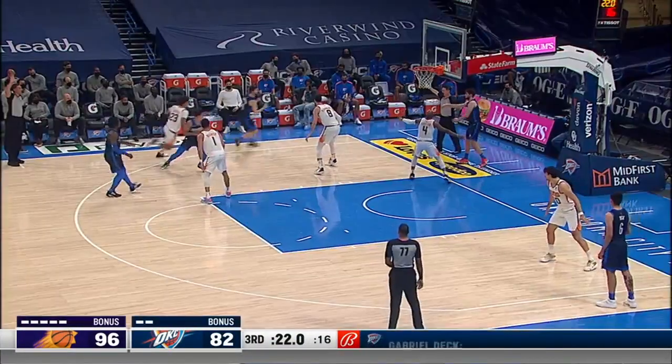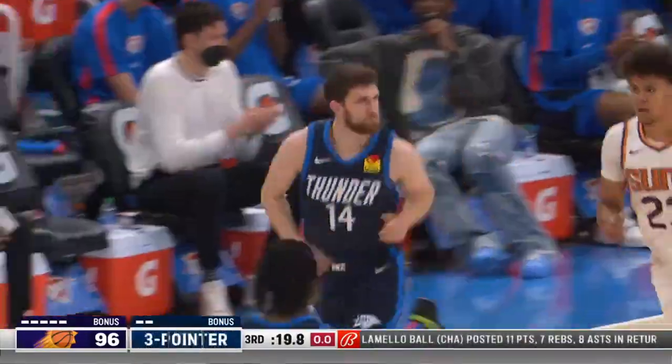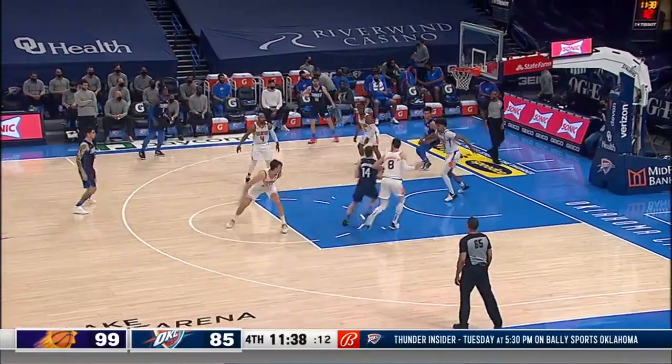That's a nice fluid shot there. Knowing that a defender could possibly block that shot, no problem. I'm going to make another one. Catch fire 3, Mykhailiuk off the inbound pass from energy. You know, so that's collective energy, coming in, helping out the starters.